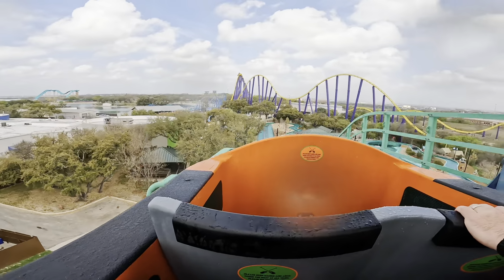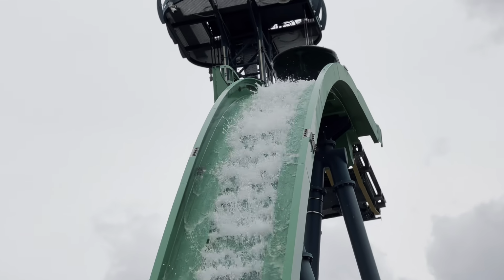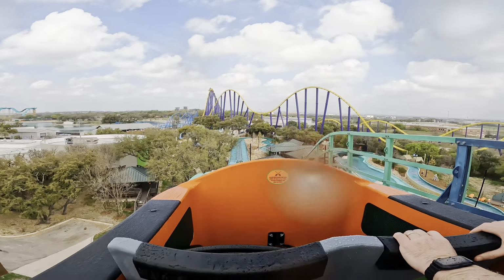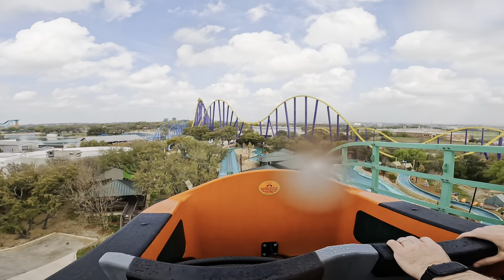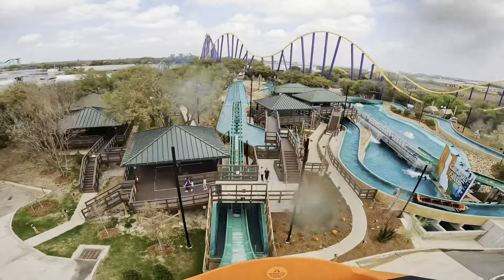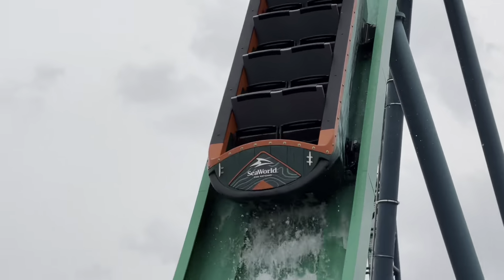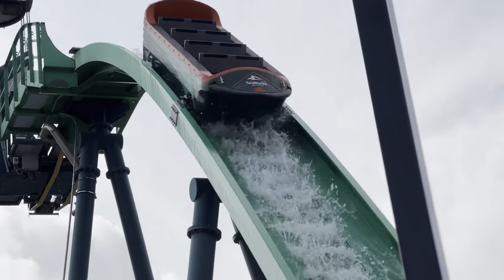You're fast approaching the most iconic moment of the entire ride, which is obviously the final drop. You get a great view of Steel Eel and Wavebreaker in the distance as you crest the final lift hill and are greeted with one of the steepest drops on any log flume in the world. The drop was actually really good. I got that stomach-dropping feeling that I love so much.